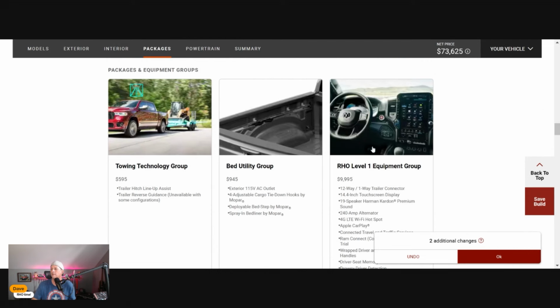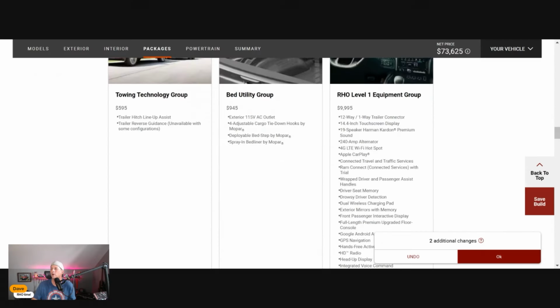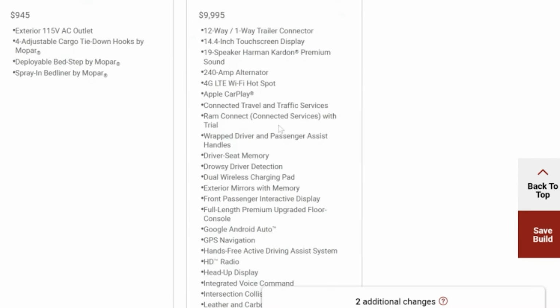And here is that level 1 equipment group. So we're gonna get the 12-way controller, trailer controller, the 14-inch screen. We're gonna get 19 speakers, 19 freaking speakers in this thing, and that is pretty crazy. 240-watt amp alternator, if I say that right. So for all those speakers and everything that you're trying to power, there you go. You're gonna get 4G LTE Wi-Fi hotspot, which some people use, some people don't. Apple CarPlay, connected travel and traffic services, Ram Connect services, which is a trial, by the way.